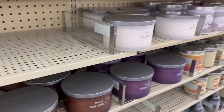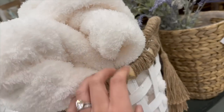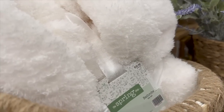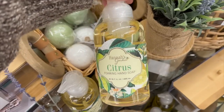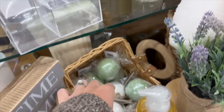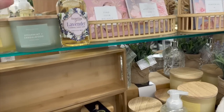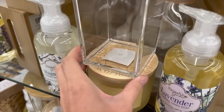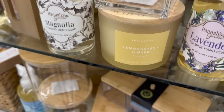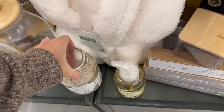Lots of great candles. I noticed they have these really cozy, I think these blankets are, I think they're robes. They're robes. And these are so soft. The lavender, and then they have all of the spring soaps, bath bombs, and then I saw bath salts somewhere. They have lavender, and then these candles. Wow, I love these little canisters, lemongrass and ginger. And then here's the bath salts. I thought those were so pretty.